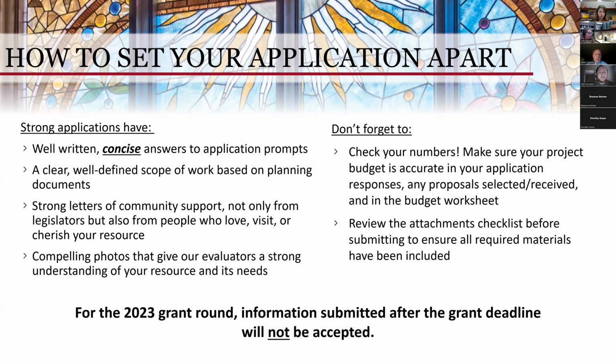We also like to remind you that at the time of your application submission, we cannot increase your grant request. So if your numbers were wrong and you need to accept a request for more money once your application has been submitted, we cannot change that. So please make sure that your total grant request is 100% accurate at time of your submission.